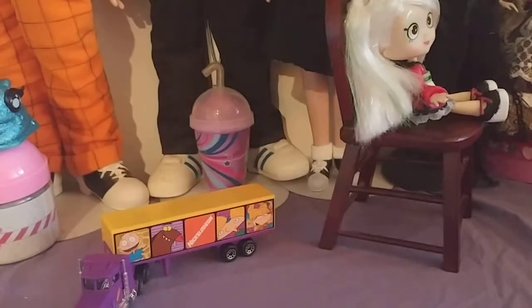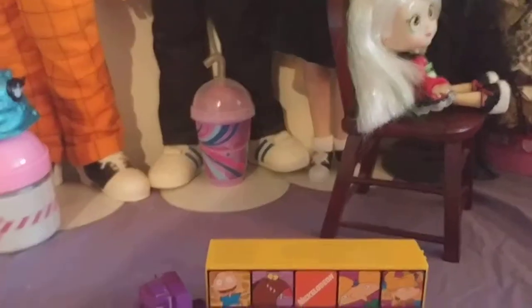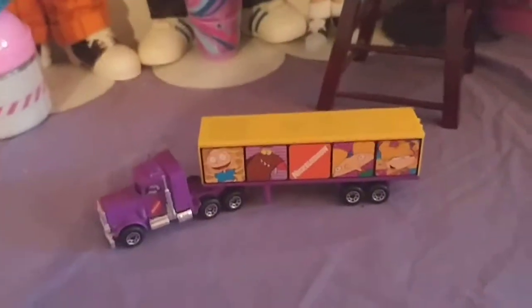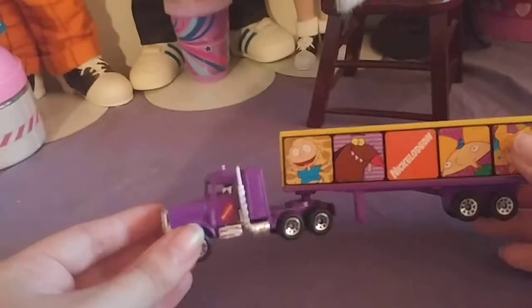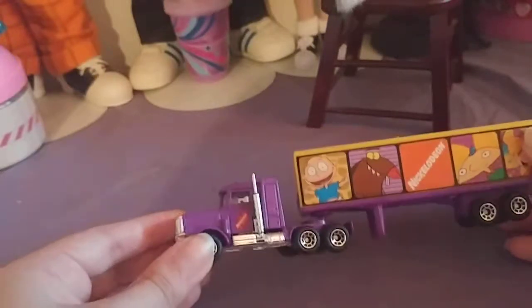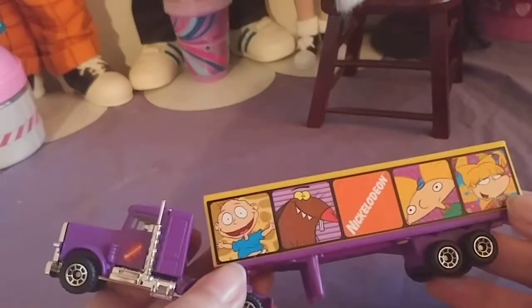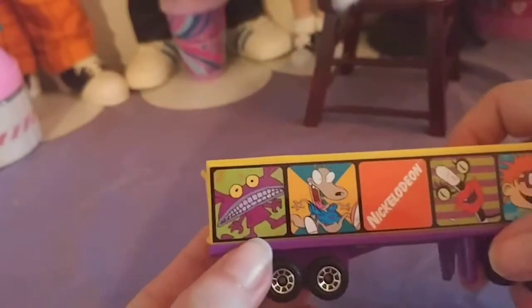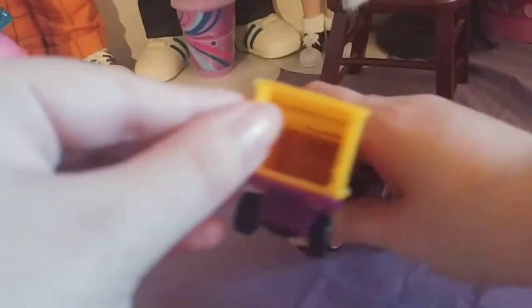But I did find that at one yard sale, they had a bunch of these cars, these vans. See it. And this is a Nickelodeon. I don't know what you call it, not a minivan. Truck thing. I don't remember. They do come off the thing, but it's cute. It's Nickelodeon. Angelica, Hey Arnold, the Beaver, Tommy. And on the other side it's got different ones. Aubrey Monsters, Rocko, the other monster, and Chucky, and it's purple and yellow, and the back, which is pretty cool, actually opens, so I could stick baby Shopkins in there or something.